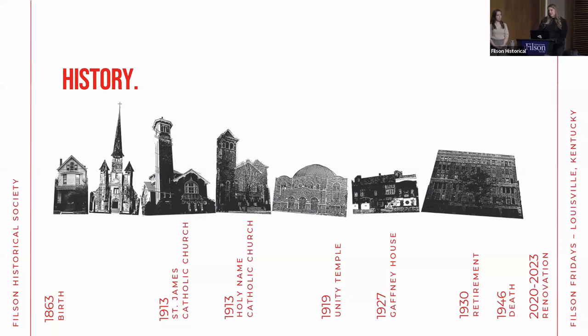Unfortunately, not a whole lot is actually known about James Gaffney's life. He was born in 1863 to Irish Catholic immigrants, and his Catholic faith remained important to him throughout his life. As I mentioned, he did not have any formal architecture training, but he did attend St. Xavier College for Boys for 1 year and then began his architecture career as a draftsman. He was at some point in his life married and had 2 children, but it is believed that they had passed away by about 1910, which is the year that he bought the property that he built this house on.